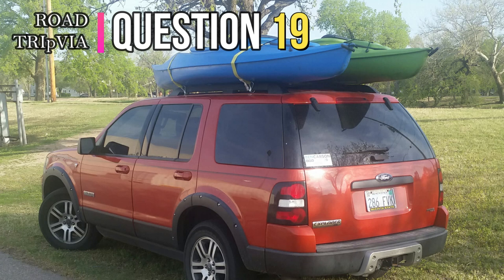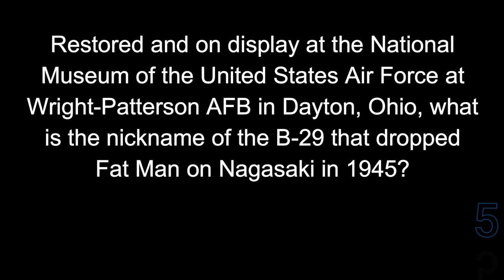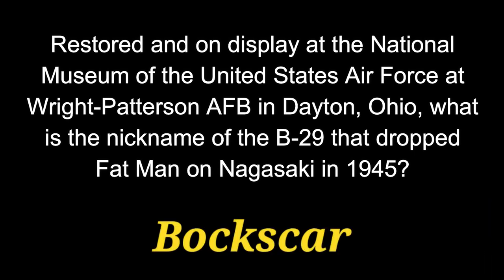Question 19. Restored and on display at the National Museum of the United States Air Force at Wright-Patterson Air Force Base in Dayton, Ohio, what is the nickname of the B-29 that dropped Fat Man on Nagasaki in 1945? The name of that plane is Bockscar.